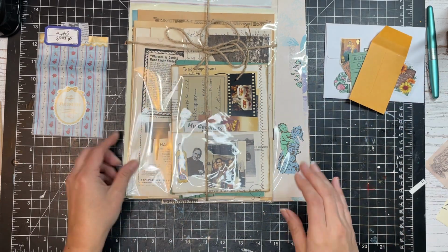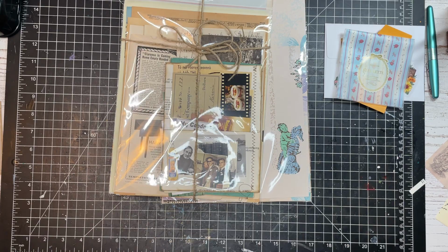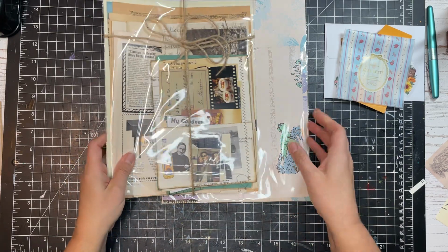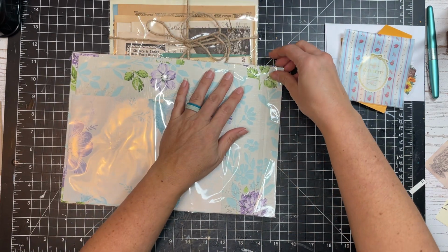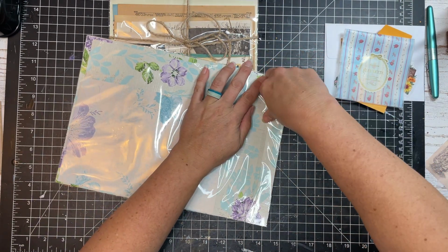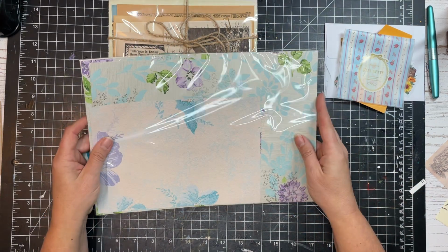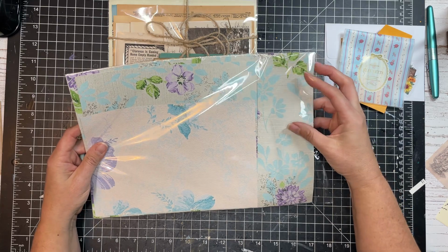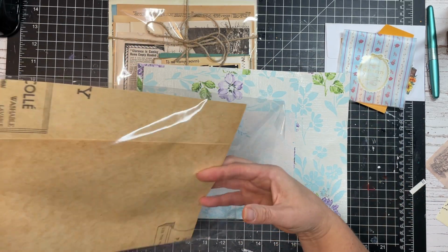Okay, and now let's get into some of these other packages. These are what I had actually ordered from the shop. So let me do this one first. This is some vintage wallpaper. I'm going to open this because I can already tell that I totally love it. I really like vintage wallpaper. And even just the feel of it and everything, it's really nice.